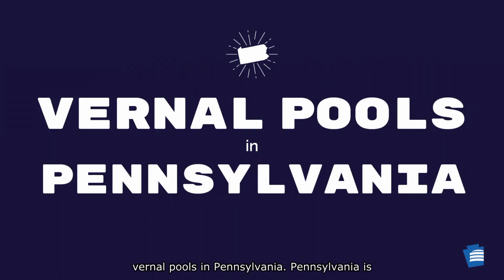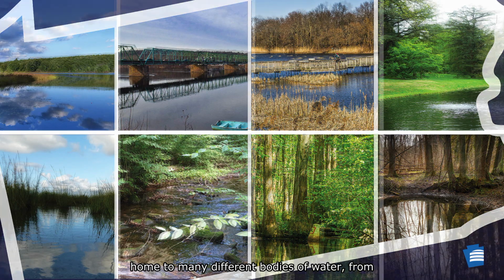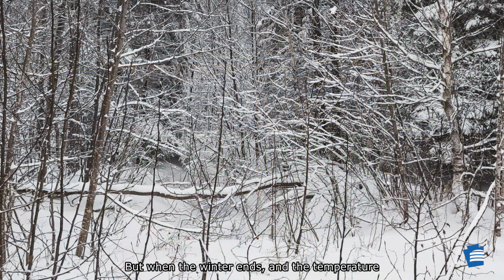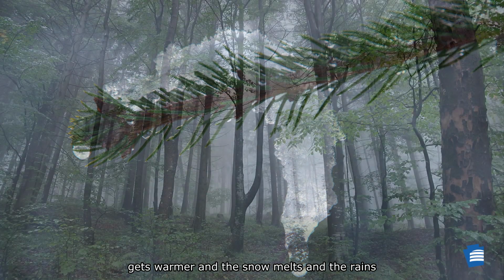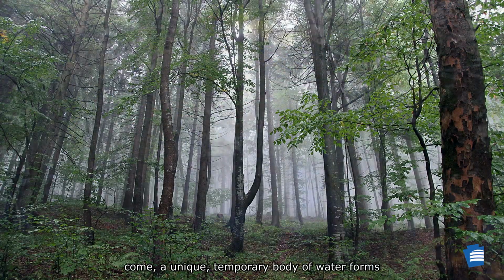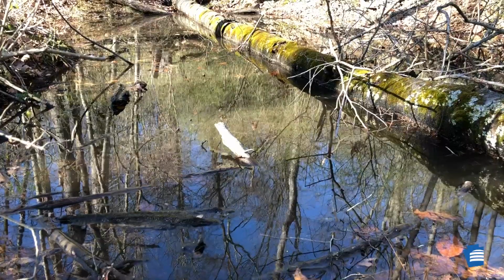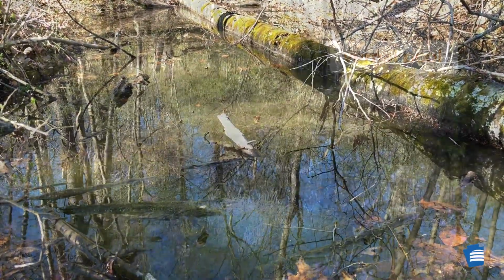Let's explore vernal pools in Pennsylvania. Pennsylvania is home to many different bodies of water, from lakes and streams to ponds and creeks. But when the winter ends and the temperature gets warmer, and the snow melts, and the rains come, a unique temporary body of water forms that provides a habitat for numerous plants and animals.